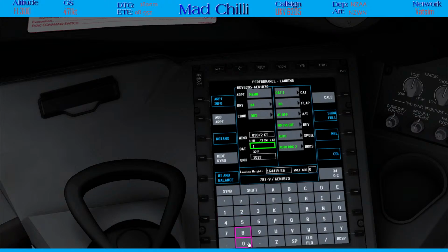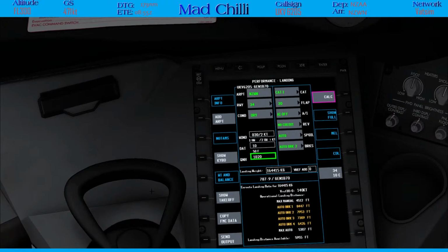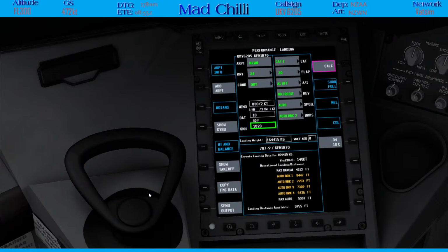10 degrees. QNH 1. New Zealand 571, contact Christchurch Control 123.7. Christchurch Control 123.7, New Zealand 571, thanks.